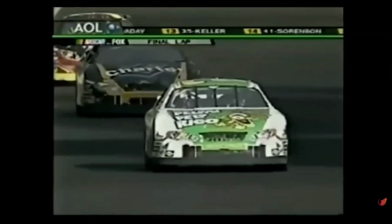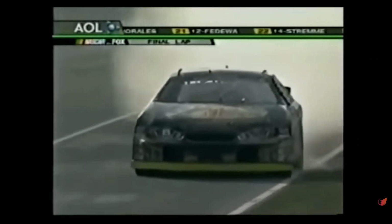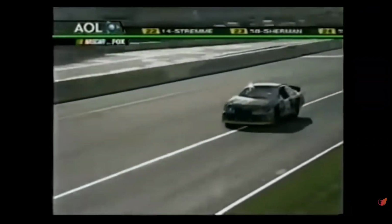Off turn 6. Headed for 7 and 8 and the start-finish line and the checkered flag. Martin Truex Jr.'s last Busch Series win came at Memphis. He was 4th at Daytona and takes the checkered flag. Martin Truex Jr. wins the first NASCAR point race in Mexico.